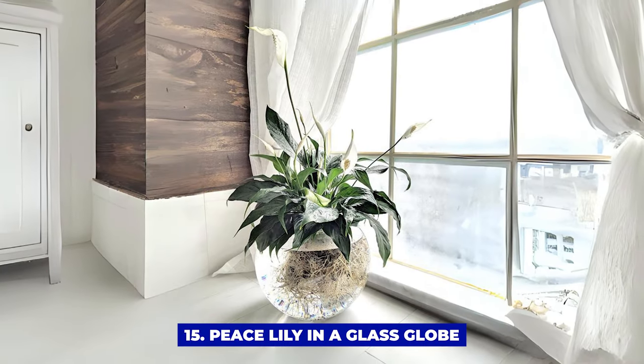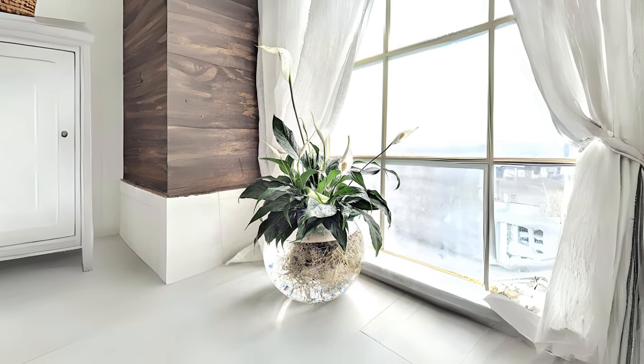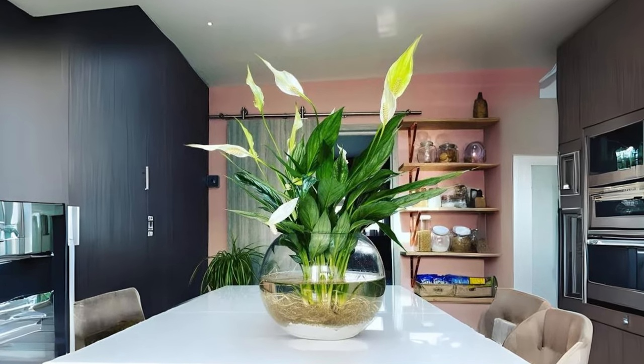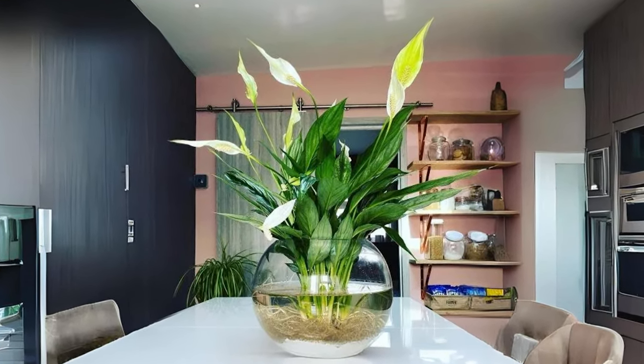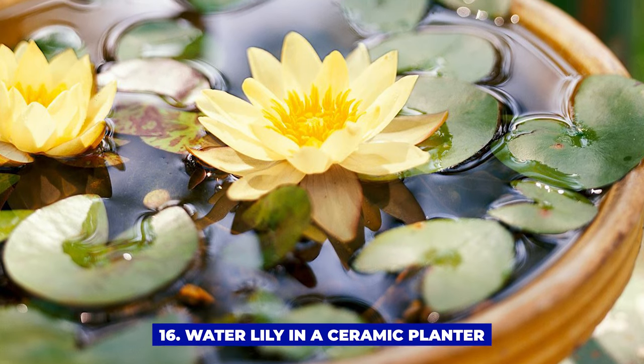Number 15. Peace lily in a glass globe. A peace lily in a glass globe, simple, elegant, and tranquil, symbolizing peace and adding a refined touch to your decor.